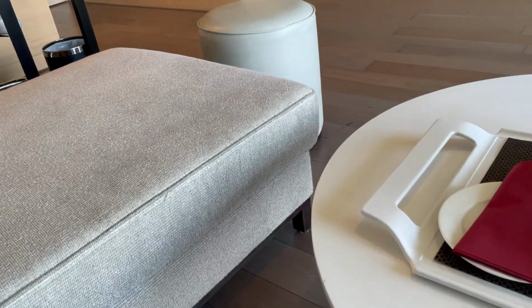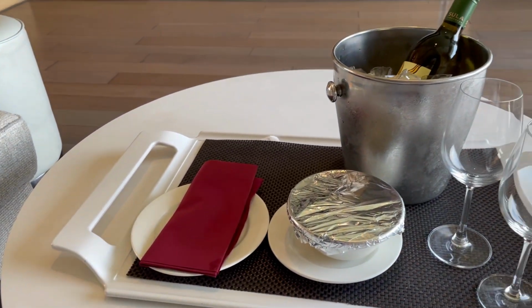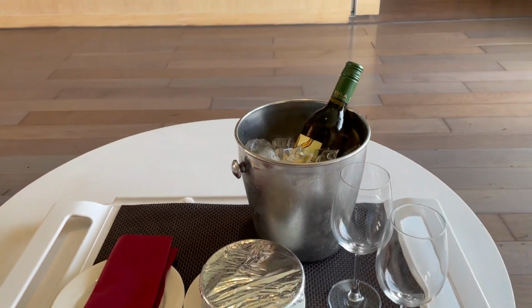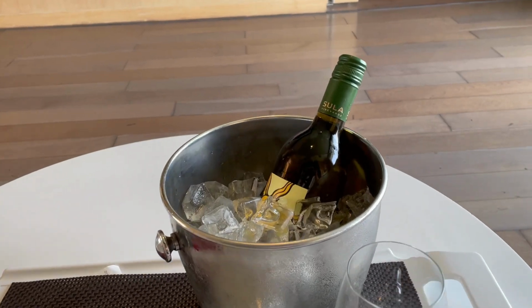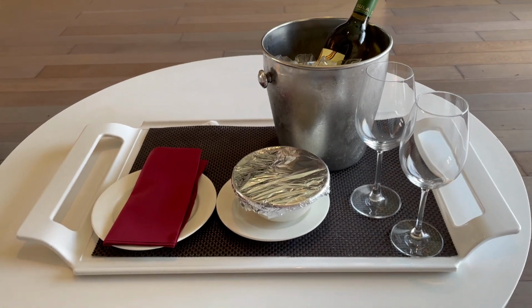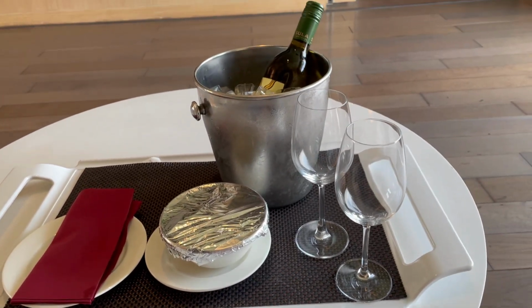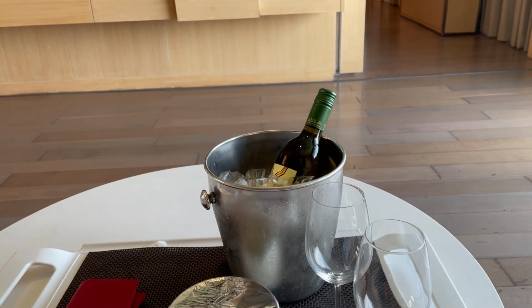So there's this one more thing that you guys need to know. Since I'm a Platinum Elite, on checking in, they gave me a complimentary bottle of wine in my room. That's just one of the benefits of being a Platinum Elite. This is assorted nuts and wine glasses. Isn't that just great, my friends?